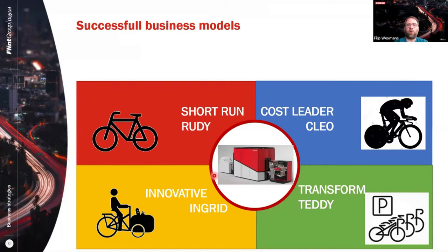You could actually be buying a bike because you really want to train your body. At that point, what you see is that people are not only buying a bike, and then a specific racing bike, but they're also buying a smartwatch, a helmet, and nutritional drinks to make sure that their athlete body is really taken care of. That's what we call the Cost Leader Clio.